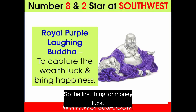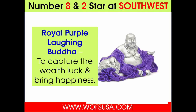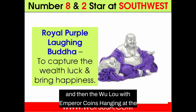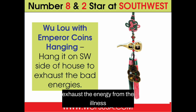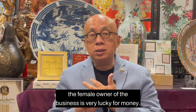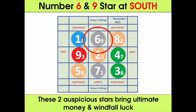So the first thing for money luck, invite the royal purple laughing Buddha to capture the wealth luck and bring happiness to this area. And then the ruyi with Empress crown hanging at the southwest side of the house or southwest of the bedroom to exhaust the bad energy from the illness star. Particularly this month, the woman of the house, the female owners of the business, is very lucky for money.